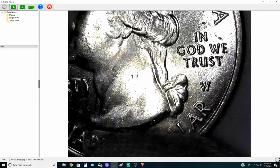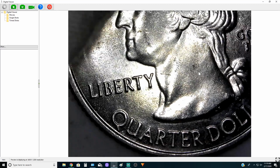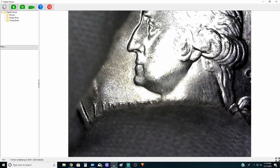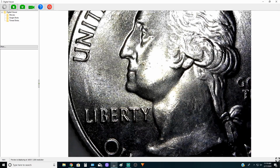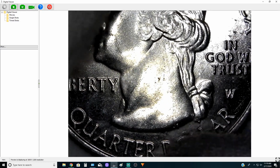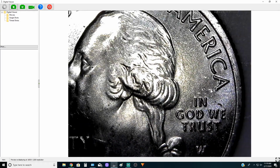Obverse, let's take a look at what we've got here. Of course, Washington's face is always a difficult one for us because this is where you always find the first bit of damage on the obverse of pretty much any Washington quarter, honestly. Not too terrible. And then we've got a bag mark right here.